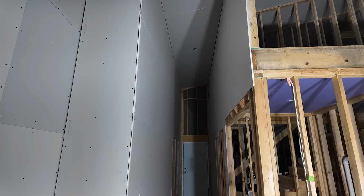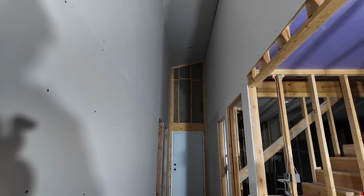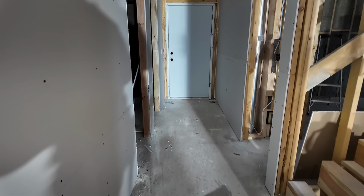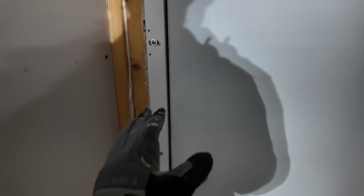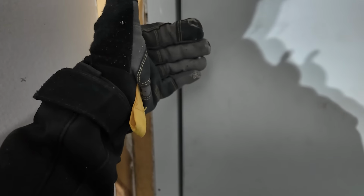So we've got our super tall hallway, and we've got all drywall down. So now you walk down here and it sounds like you're walking through a house. It's kind of creepy. For right here, we didn't do this part yet because this door is only in temporarily. This is actually supposed to be pulled out so that we can slip the drywall into it.